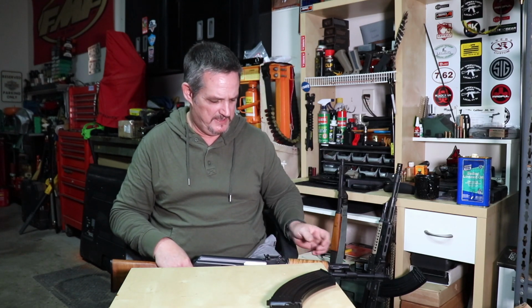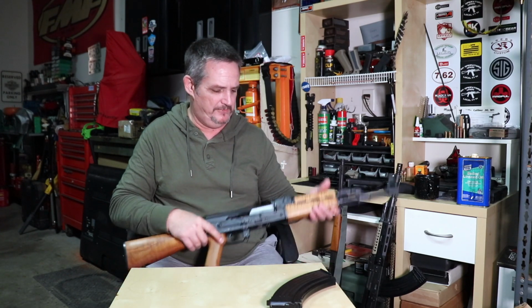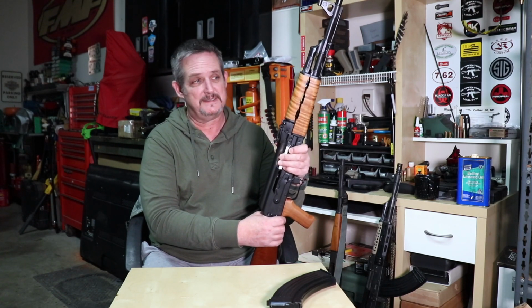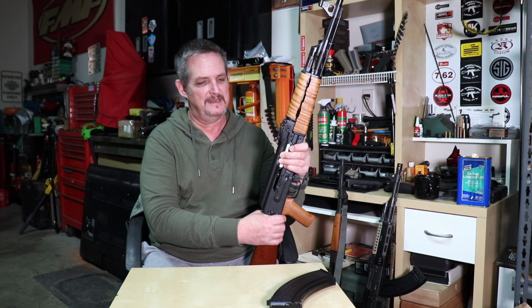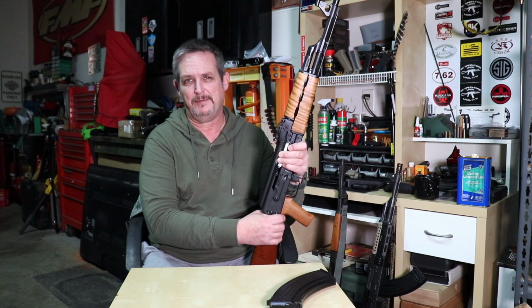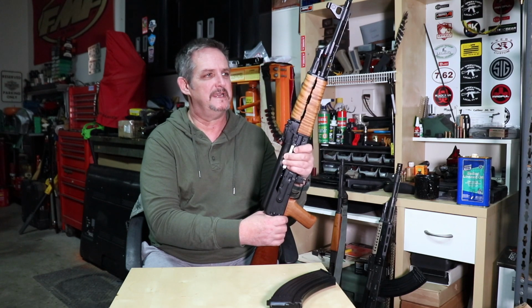Chrome lined bores, yeah, they'll last longer, but that was, you know, originally used for machine guns, things that had high round counts and high cyclic rates, because it does last longer. But you or I, it's not going to make a difference. The other thing was they put these things down because I think a lot had to do with the corrosive ammo they were using at the time.